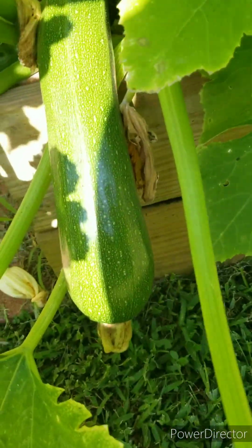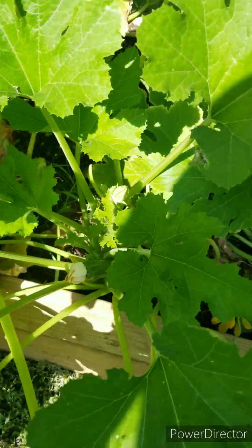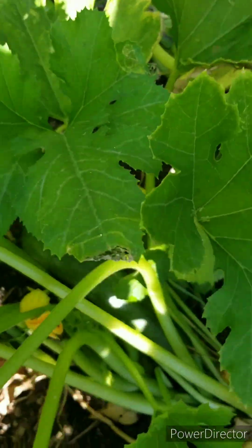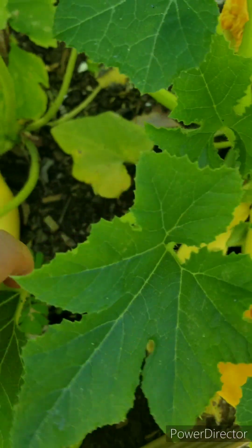I have zucchini here in this garden bed. We just put this one here as well this year. The last one that we were just at is new too. And then they're doing really well. We've been picking a nice one about every day. And then we have summer squash.